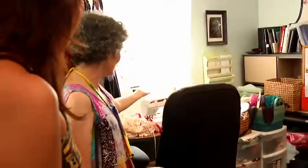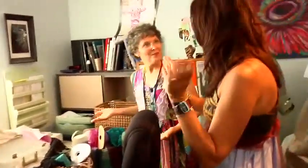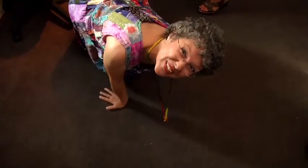Wow. And this is where you do your work? Right here is my sewing machine. Wonderful. And I see you've got quite an assortment of threads. That is. Lots of different colors. But I don't see your work table. Where do you hide that? Well, the floor is my work table. That's my favorite place to work.